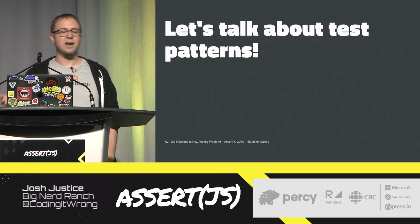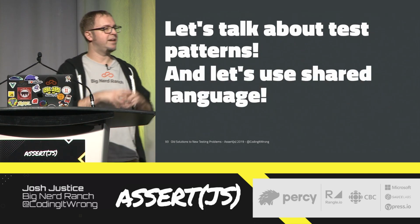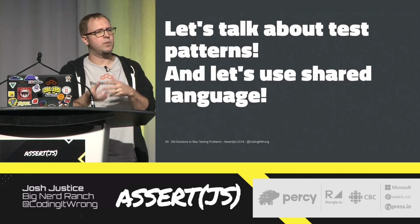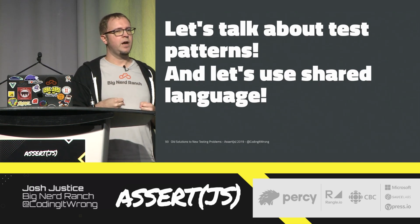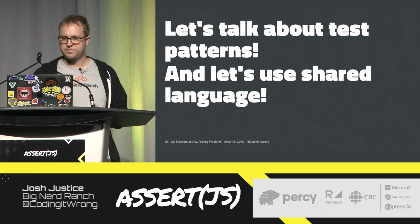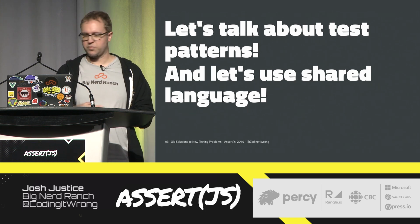Another takeaway is let's talk about test patterns as a community. And let's actually use the shared language so that we're not starting from scratch in each conversation, describing a problem that we're seeing and why we think it's a problem, but we can say, oh, we have interacting tests. Let's think about how we can best solve interacting tests. So I think that shared language can really help make the conversation efficient and move things forward.